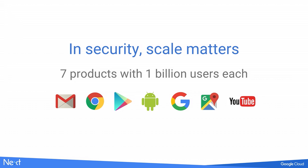In security, scale matters. Google has 7 properties with over 1 billion users each. You're familiar with these: Gmail, Search, Play, Android, YouTube, and others. 7 properties with over 1 billion users each. And with G Suite, the security team that takes care of these products is now working for you.